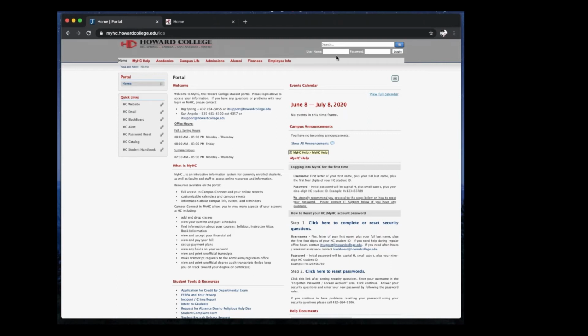To get into that, up here at the top, you'll see username and password. This is the same username and password you use for Blackboard. MyHC has a lot of good stuff inside of it. You'll also notice some quick links here back to the website. HC email, be sure you go in there, activate that.